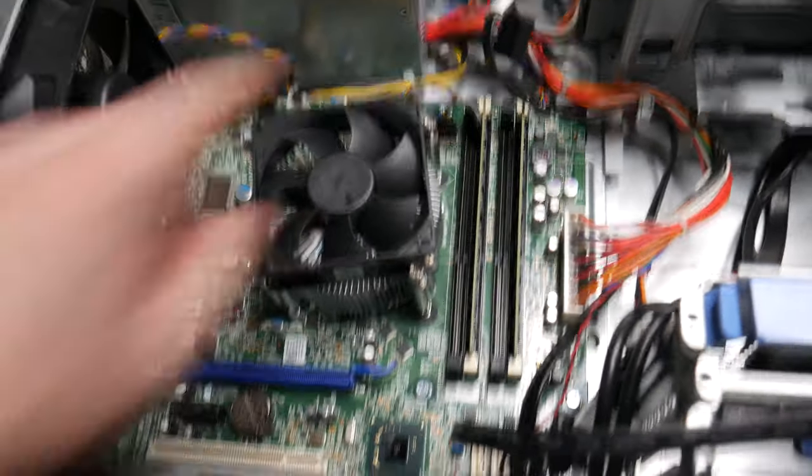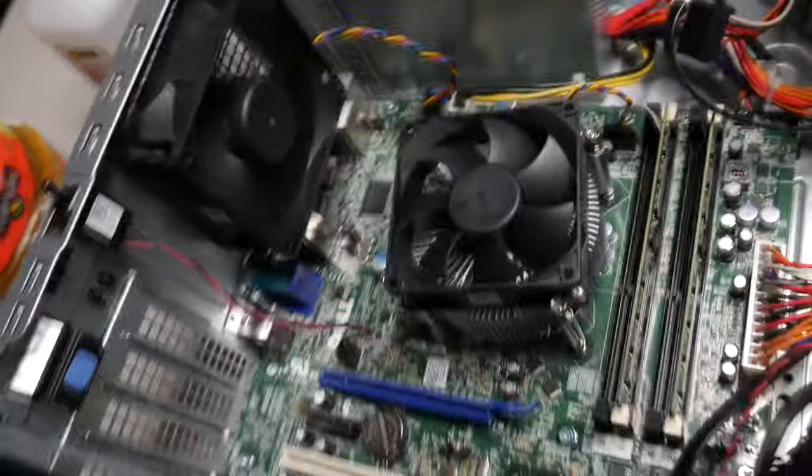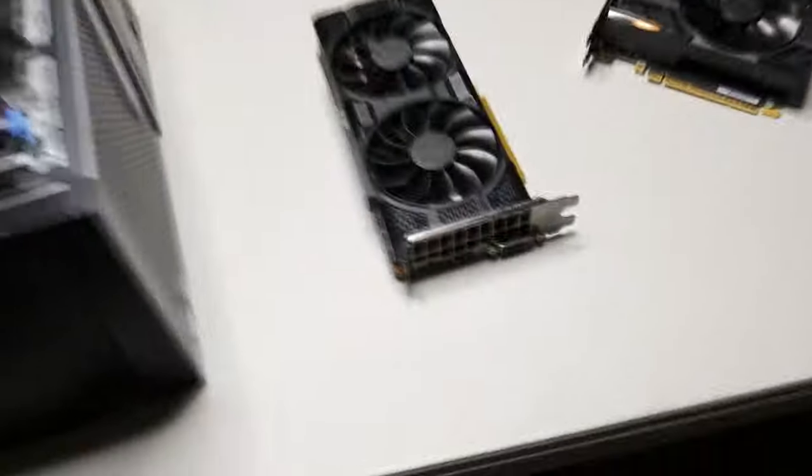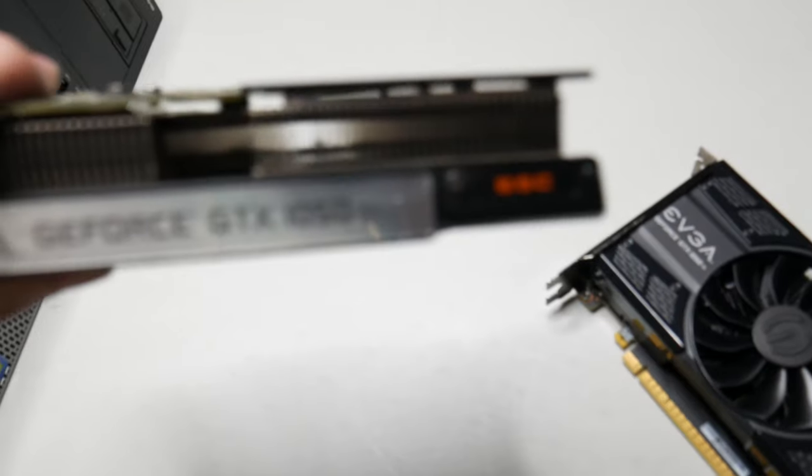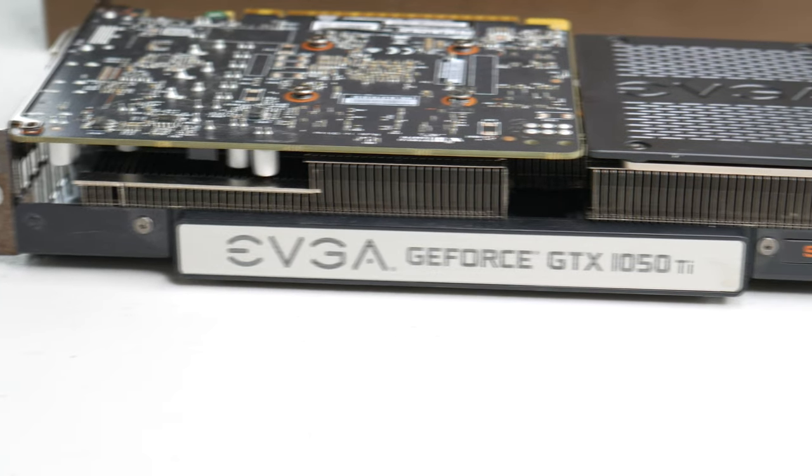System's all nice and pretty now. It's not gross and dusty. It's not covered in God knows what. And I also did the same thing to these graphics cards, the 1050 Ti's, because if you remember, this one had some nasty freaking goop on it or something.